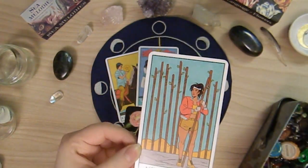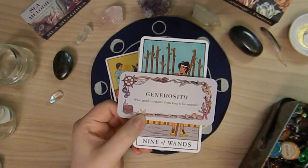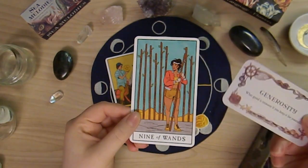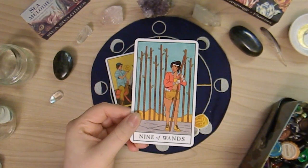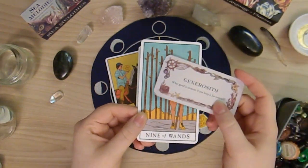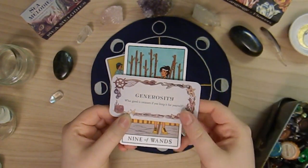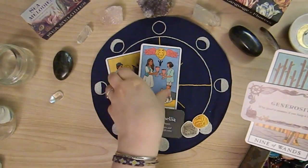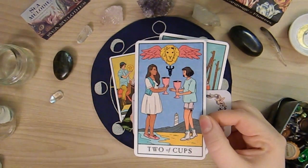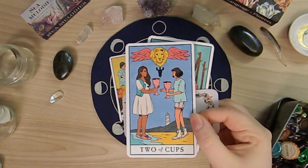So there might be a sense of defensiveness this week. And with generosity here, what good is treasure if you keep it to yourself? So there might be a creative energy going on, especially with this wand energy, a fiery energy, a sense of energy that just builds inside you, that is very inspired, that you're holding to yourself. And maybe there's someone you need to be sharing that with this week, especially with Two of Cups, which represents energy of generosity and sharing and being very vulnerable with another person.